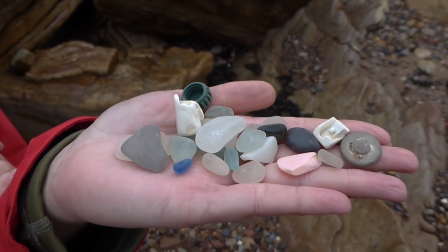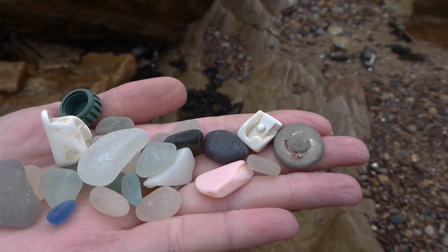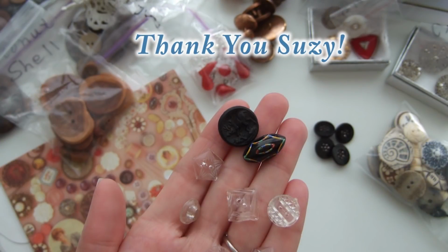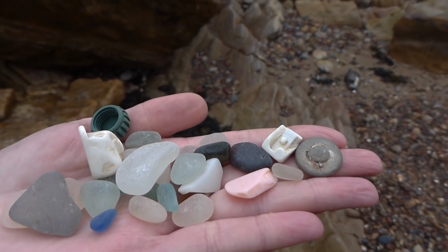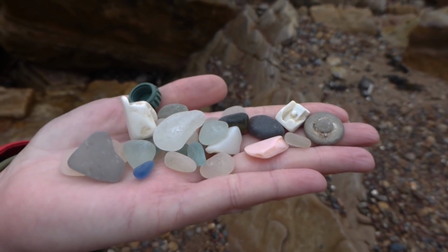That's really cool to find a button. We very seldom find buttons. That's right, yeah. And I wanted to say a huge thank you to Susie from Arizona for sending me a button collection, because we'd mentioned that we never find buttons at the beach, and she's a retired button collector. Very cool. Thank you so much. Thanks so much, Susie.